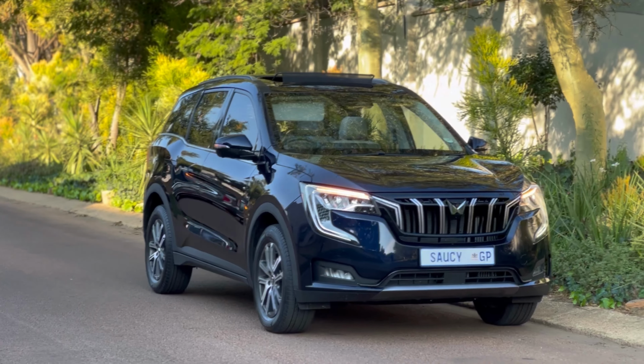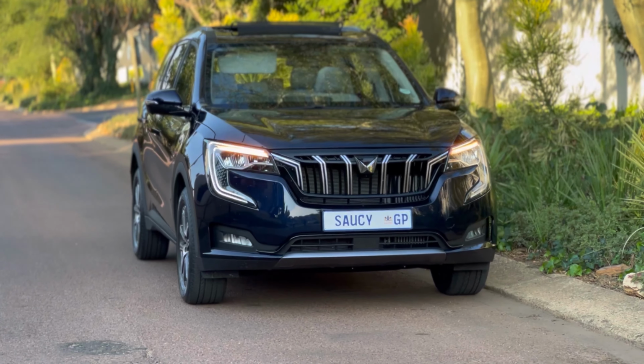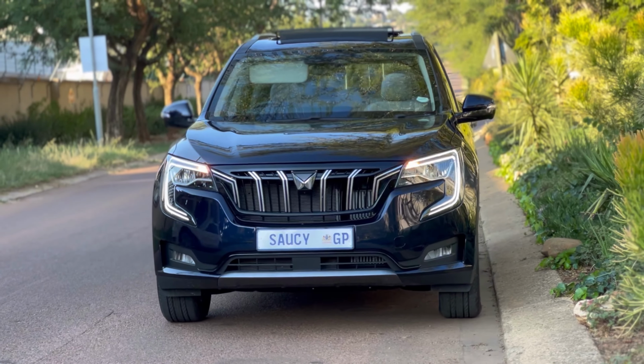So starting off with the exterior of the car, let's start on the front. The front of the vehicle is very, very beautiful. It has C-shaped, with a bit of a curve at the bottom, LED lights, and LED indicators as well.